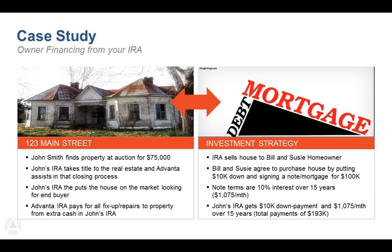Bill and Susie would make a down payment of $10,000. So John's IRA at least has some equity in the property, knows that they have some equity in the property, they have some skin in the game. And Bill and Susie, in addition to giving him $10,000 down, signed a note or mortgage for $100,000, promising to pay 10% interest over 15 years back into John's IRA account.